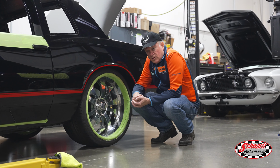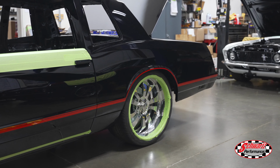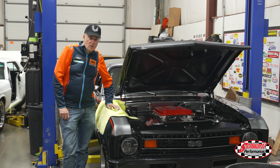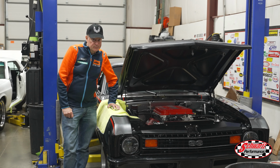This Hellcat powered Monte Carlo, we've got the suspension roughly adjusted and we've got the giant wheels on here. We're in the process of mounting air conditioning components right now. We've been test driving and adjusting things on this 74 Nova, and the customer will be driving it real soon.